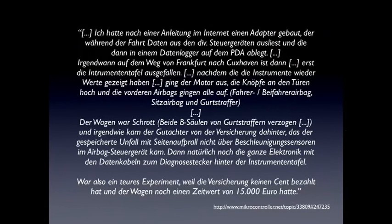And then one day, on the way from Frankfurt to Cuxhaven, the instrument cluster failed. And after the instruments showed values again, the engine stopped, the central locking opened, and all the front airbags and belt fasteners engaged. The car was wrecked since the B-pillars twisted due to the belt fasteners, and somehow the insurance company figured out that the airbag control units didn't register an incident from the accelerometers, but somehow else fired. And then, of course, there was all the custom cabling in the car behind the dashboard.